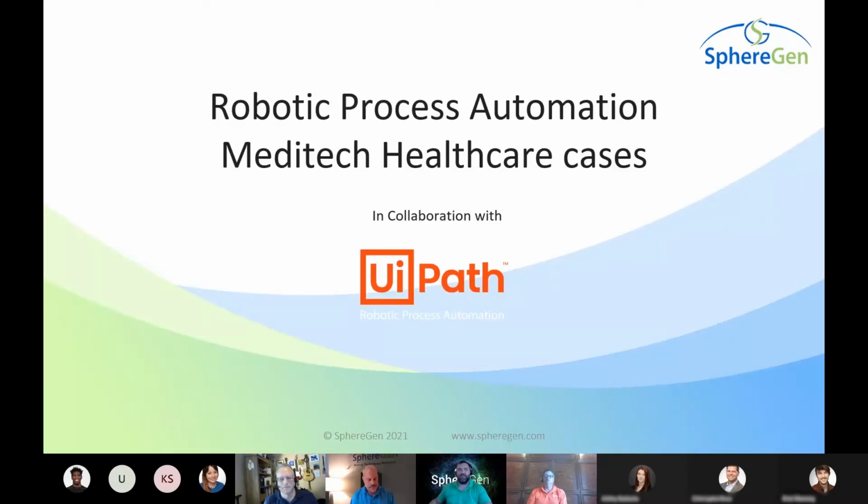This is going to be a robotic process automation for Meditech healthcare cases in collaboration with UiPath, who's going to be talking a little bit about robotic process automation, some of the clients that they've worked with. And we're going to go through some of these different cases that we've worked on and what the cost and return on investment was for them.